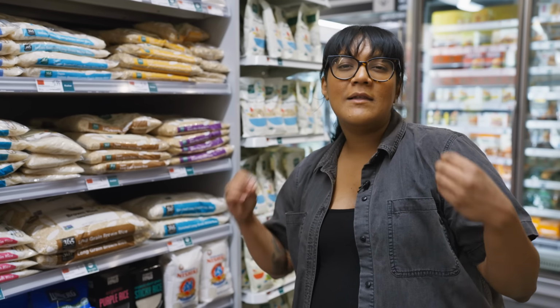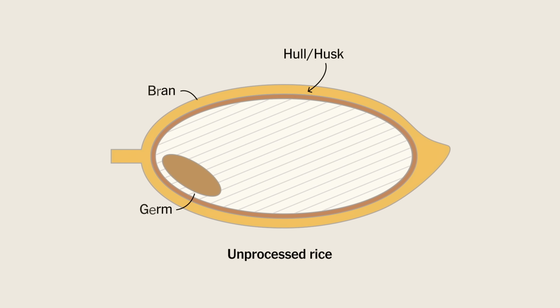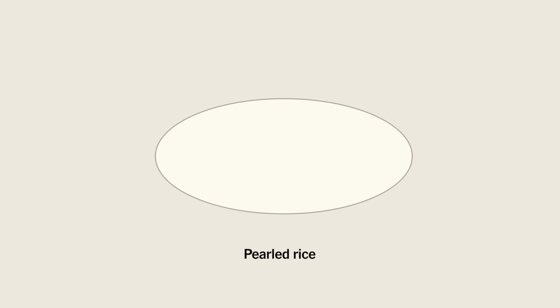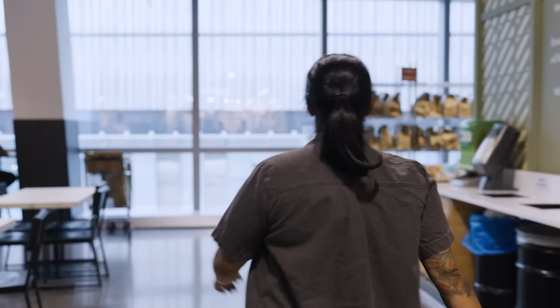White rice lasts almost forever, as long as you keep it in a cool, dry place. Brown rice doesn't last that long. Because it's got the germ intact, it has these oils that will quickly go rancid. That's actually the reason why rice was initially pearled, which is the process of removing the husk and the germ. It increases shelf life to practically forever. If you've got room, get a big old bag of rice, and you'll always have rice.